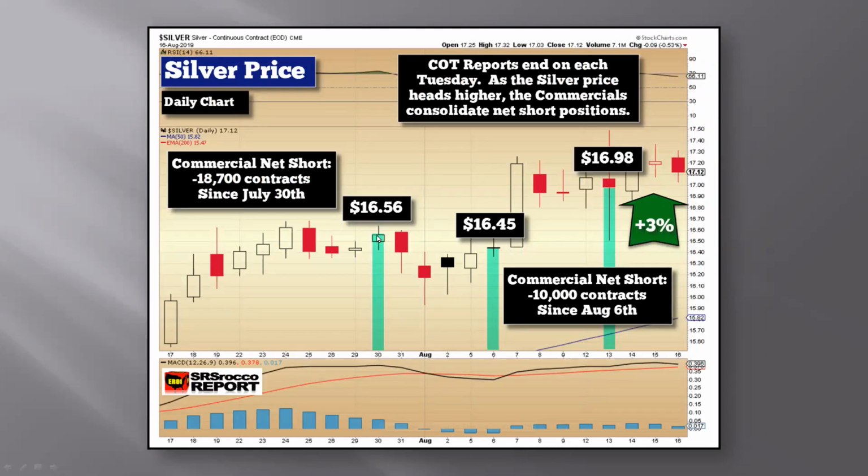Now, the COT reporting time ends on Tuesday. So it fell on July 30th, August 6th, and August 13th. Now, since July 30th, we could see an actual net increase of 42 cents. But we've seen the commercial net short positions decline 18,700 over that 2-week period.